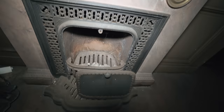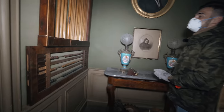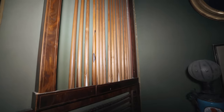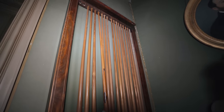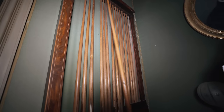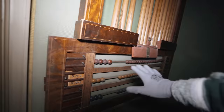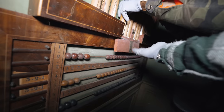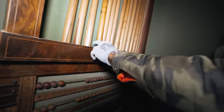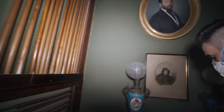So many details, bro. Oh yeah, absolutely. And then look, all the billiard sticks. They are all still there. At least most of them. That is incredible. And then over here, they could actually count their scores. And like Raymond demonstrated, you could bend that out and then you could grab the sticks out. Wow. Also over there.